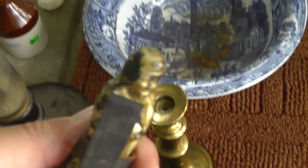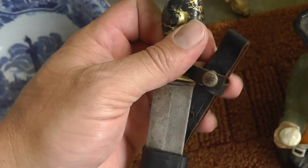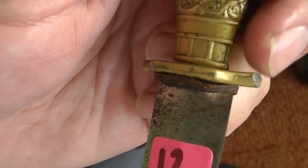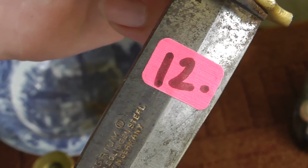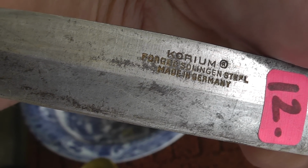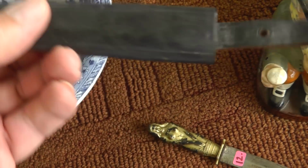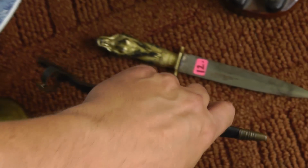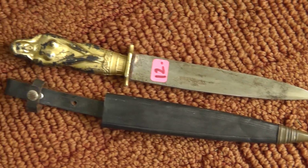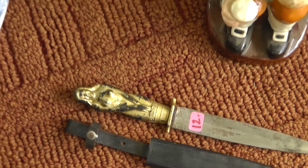Got a knife that's seen better days. The guard's been broken off. You can see where the guard was here and here. From what I can see, this is supposed to be Helen of Troy. The knife was made in Germany. The sheath's pretty well done, leather, with some age to it. It was $12, and I'm thinking that's a $50 knife. We'll see.